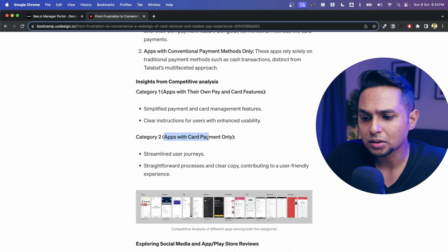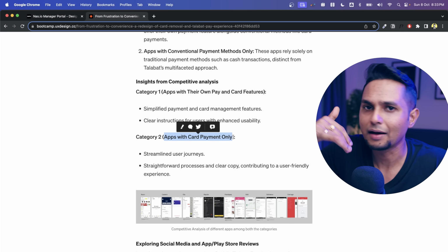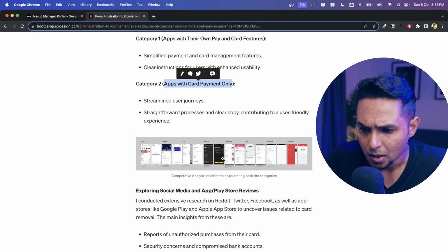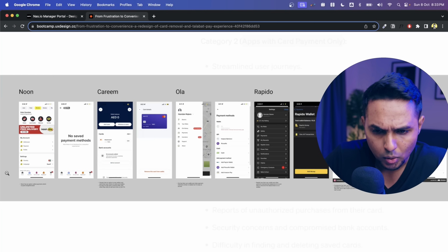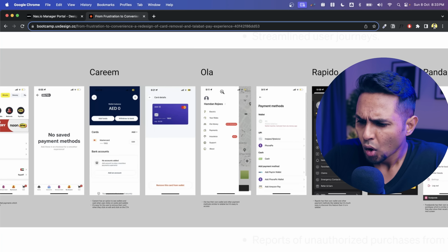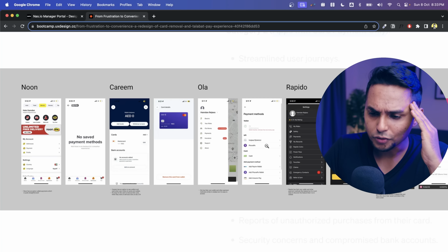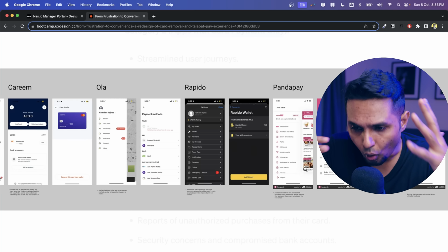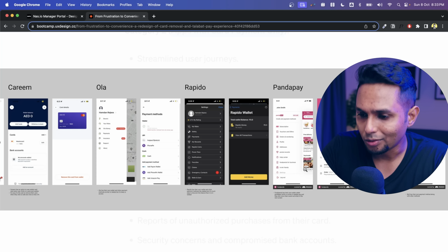Category 2 are apps with card payment only, which means they don't have their own wallet, just cards. Put your credit card and just be happy. Okay. Competitive analysis. Noon is another UAE app. Careem is also. Ola is Indian. So, for the sake of this, it's good that you have seen. I always say that the more apps you see, the more knowledge you get.